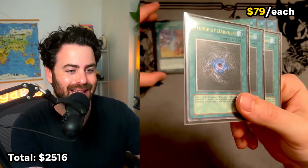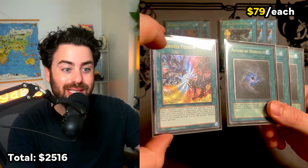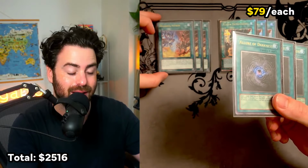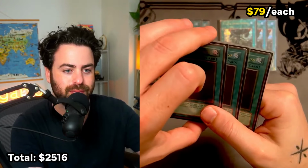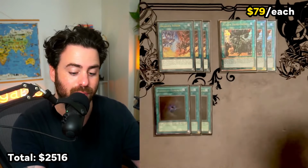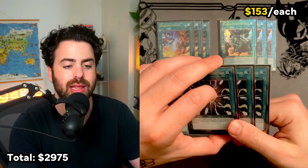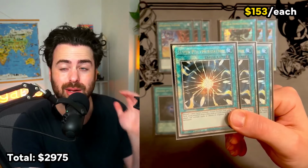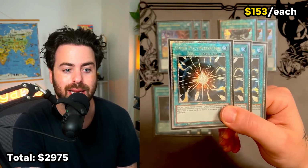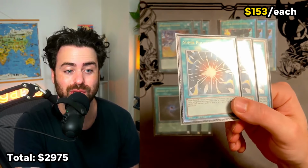The pattern is so much more muted and understated, and obviously the border is not foil as well. But yeah, these are like $80 a piece. Beautiful for the collection, a staple in Branded in some variants. And then Super Volley, actually not the highest rarity of this card technically. Konami printed this in Crystal Revenge as a Starlight, and then in Monsters Revenge as a QCR, when they just released QCRs.